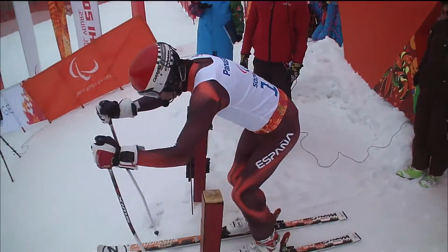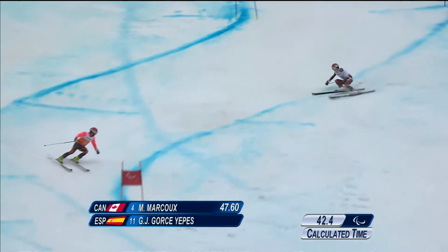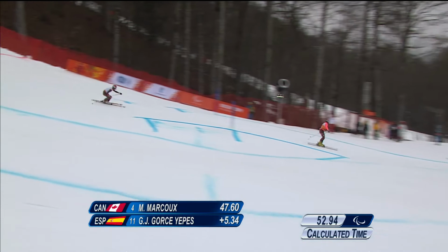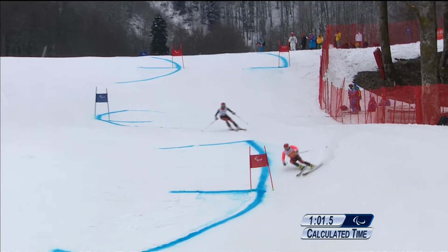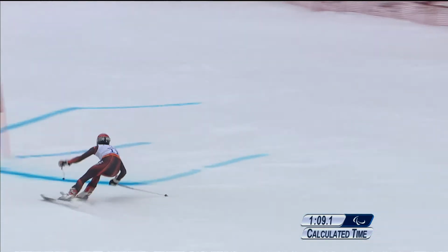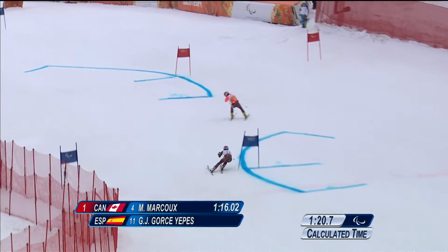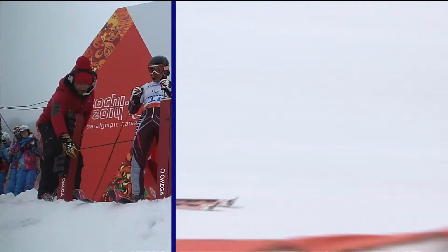Now, Gabriel Juan Gorce Ipez, who won his first major medal in the men's super combined visually impaired category on day 7 of competition, gets it all wrong on the backside of the lake jump and loses a lot of time. He gets back into the racing line. He's 5 seconds off at the time check. And Gorce Ipez, 4th on the World Cup Tour in the discipline of giant slalom. It was a big mistake, cost him a lot of time on this opening run, but how much time will it cost him at the bottom? 5.34 down at the interval. He's looking at that and more at the bottom as he stops the clock at a time of 1:25.04, 9.02 off the pace, so it cost him.